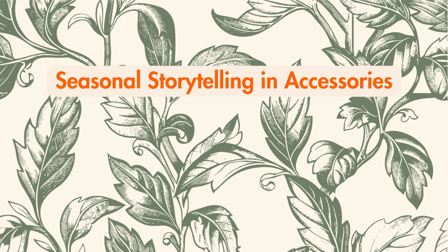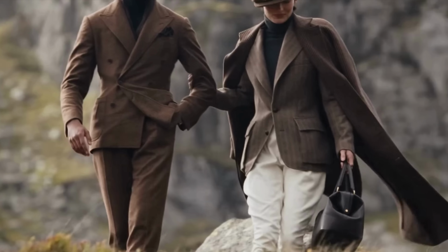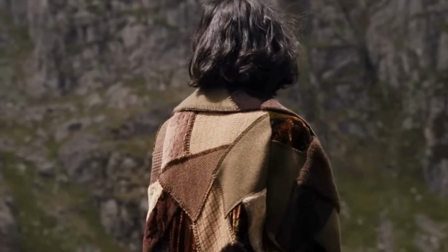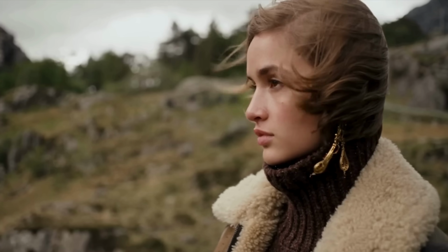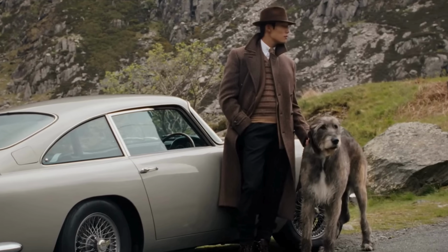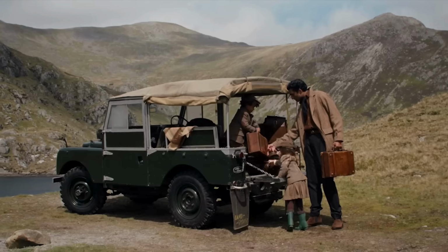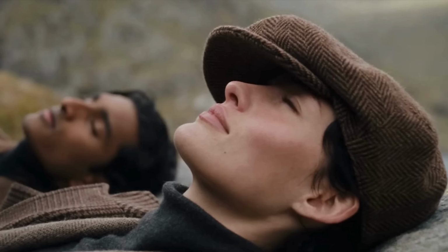In Ralph Lauren's fall campaigns, accessories are never an afterthought. They're not chosen for logos or flashiness, they're chosen because they complete the story. Think of them as storytelling cues. A pair of perfectly broken in leather gloves, a vintage watch, a plaid scarf loosely knotted at the neck. These aren't there to impress, they're there to place you in a scene.